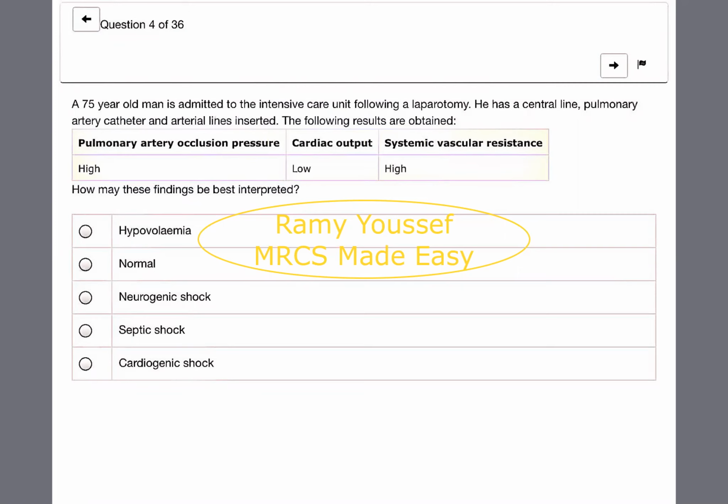Pulmonary artery occlusion pressure measures the pressure inside the heart, in the left atrium. Is it the right atrium, as with central venous pressure or JVP? Yes, exactly, so it is the left atrium. It is the left atrium, not the right.